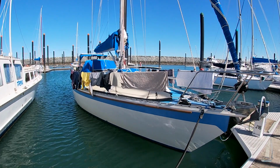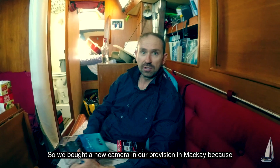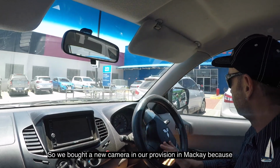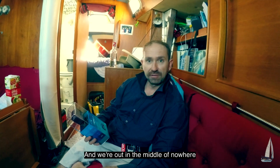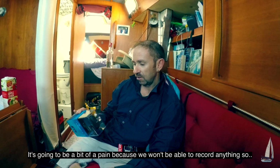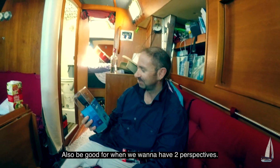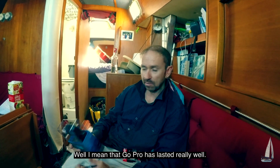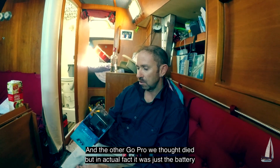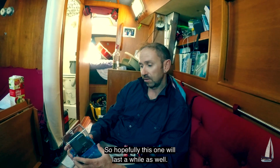Back at the boat, we hit the ground running in order to get the remaining chores done in time. So we bought a new camera in our provisioning at Mackay because although that one's still working alright, we thought, if that dies and we're out in the middle of nowhere, it's going to be a bit of a pain because we won't be able to record anything. So we got a new GoPro 7, the cheapest one we could find. It'll also be good for when we want two perspectives. I can film and you can film at the same time. That GoPro's lasted really well. And the other GoPro we thought died, but in actual fact it's just the battery, so it's all good. So hopefully this one will last a while as well.